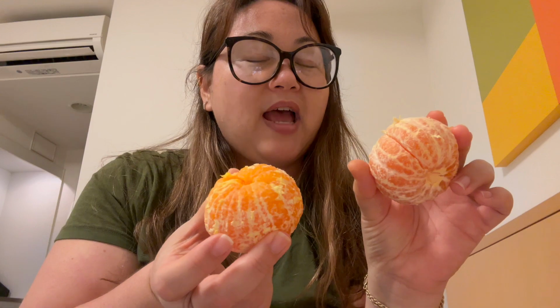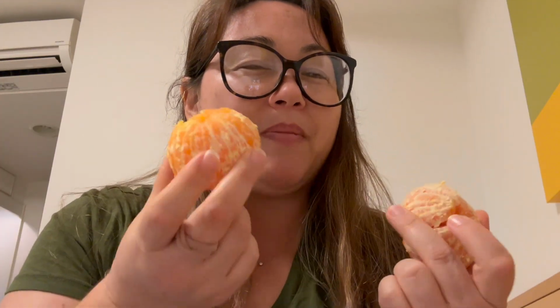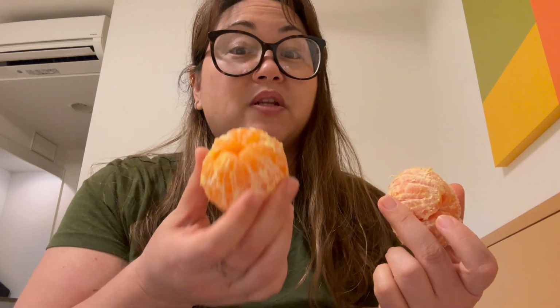This one has tons more seeds. This one has very little seeds. And I wanted to give them a try to see what the difference was between the two. I've been eating this for the past couple days, and this one's a really juicy orange. It would be great for juicing, like orange juice, but it's still really sweet and really good.